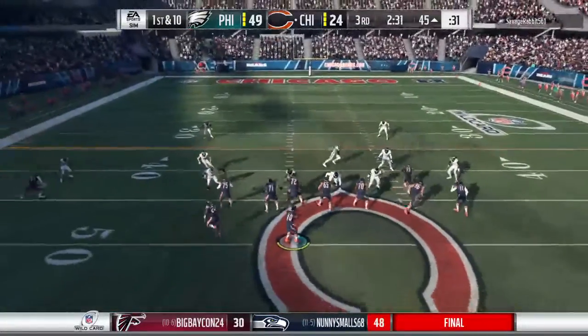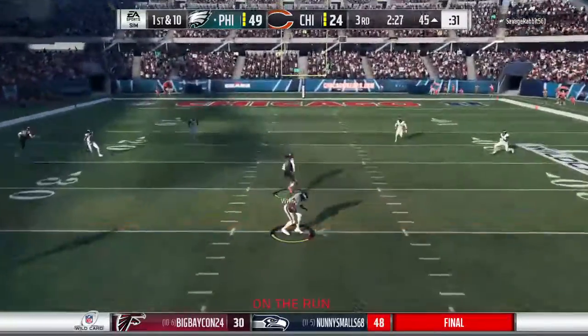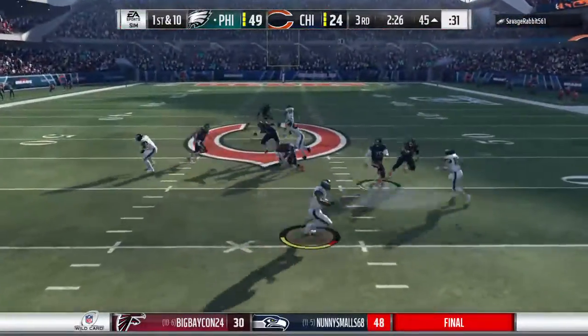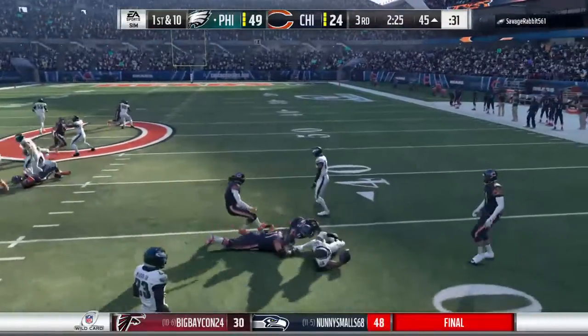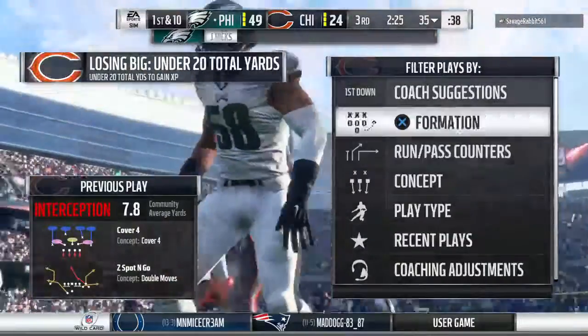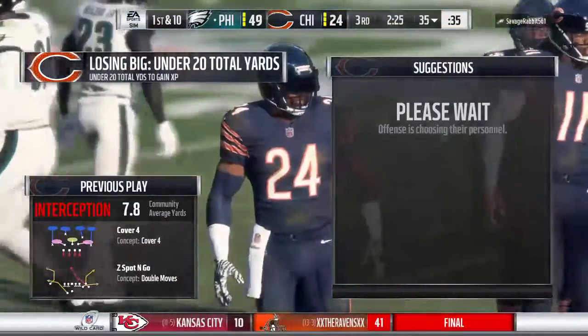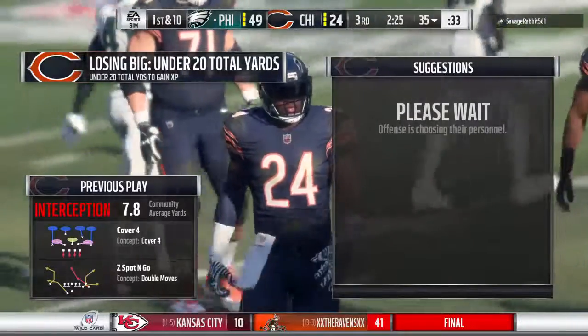They'll throw on first down with Trubisky. And his pass is intercepted for the 4th time today. Picked off at the 35. And his crew will take over with a football at the 35-yard line. And that gives him now 3 interceptions in the game.